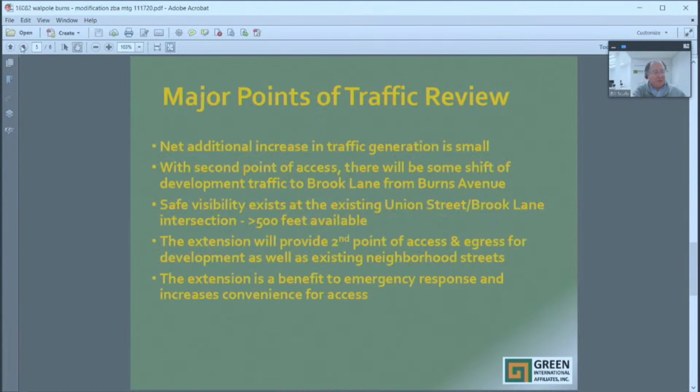So you can see it's a fairly small increase in the number of trips and resulting traffic flow changes in the area due to the modification. With the second point of access, obviously there'll be some shift of development traffic from Burns Ave, where it was all coming out previously. Some of that's obviously going to now shift to Brook Lane. The overall trip distribution pattern in the area remains the same as in the original study.